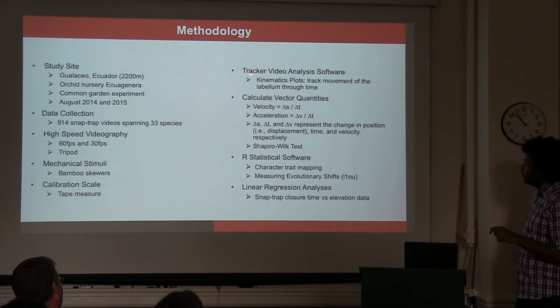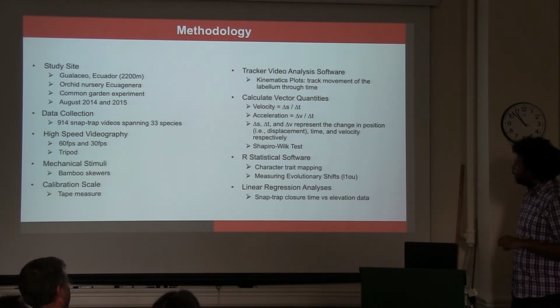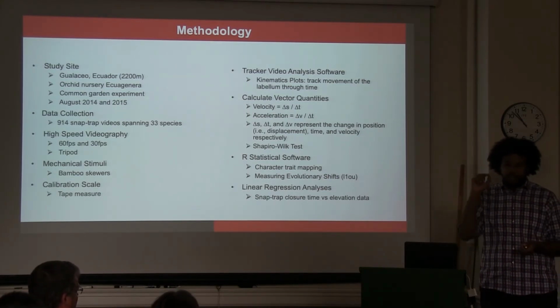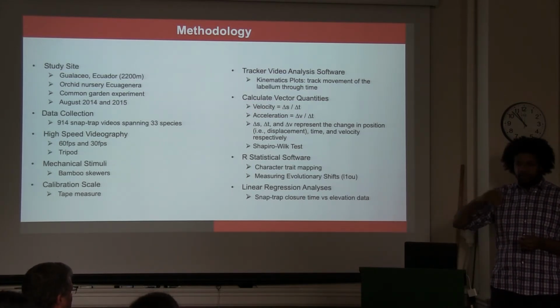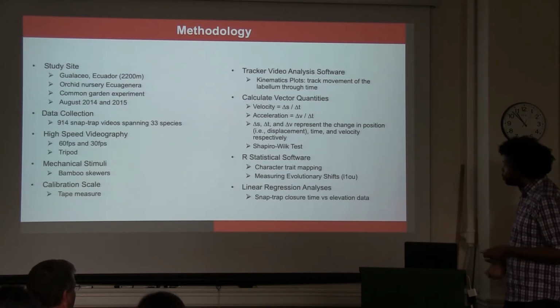So then I used this program called Tracker, which was made by a physicist named Dan. It's really cool because it allows you to track the movement of anything through time. So if you have a video of something and you put a mass point on it and you start tracking it through time, it will create a graph and show you its velocity if you have a scale in the video as well.